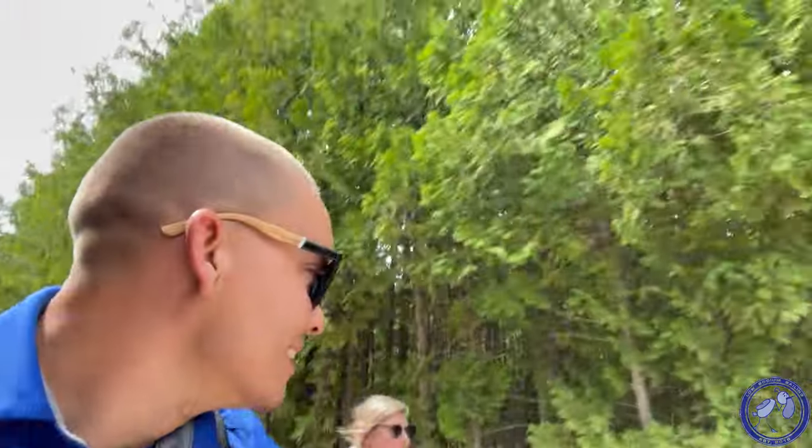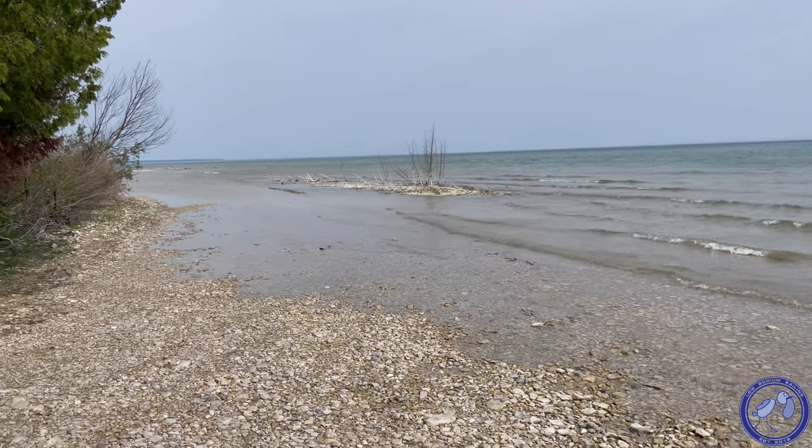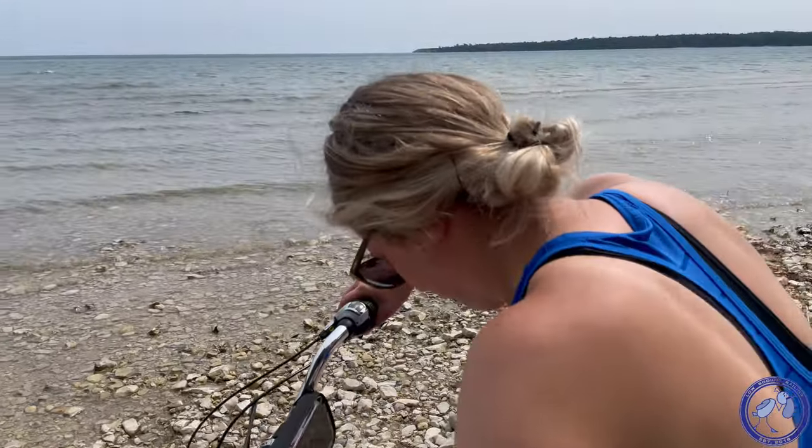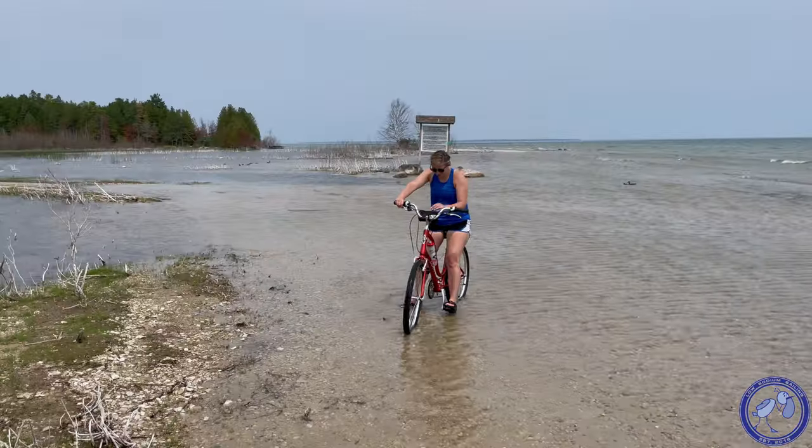We just ran into a local, and we're just riding our bikes down this road along the coast. Said that the road was closed, but you can still go down there. Watch out for the water snakes. I don't know. I guess we'll see. I wasn't really thinking about snakes. So here's where that road used to be. Do you want to ride through it? Are you afraid of the snakes? I guess not.